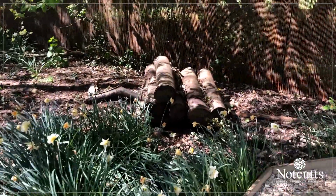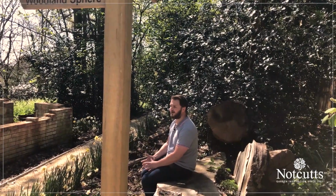Around the woodland walk, you'll see lots of piles of logs. They're not accidental, we've left them there for a reason. Lots of insects, lots of small mammals love to bury themselves in the log piles in order to stay warm, and it's a great source of food. The more insects that end up in the log piles, that then attracts birds, so it really gets nature within the woodland.